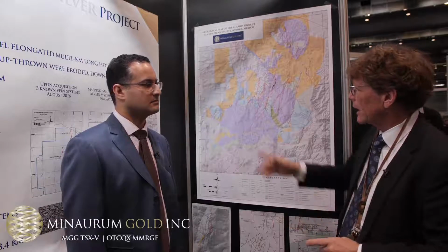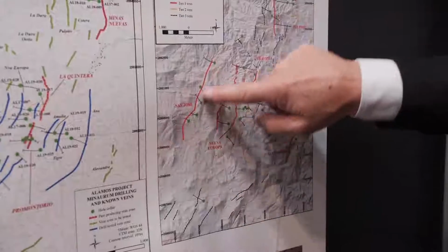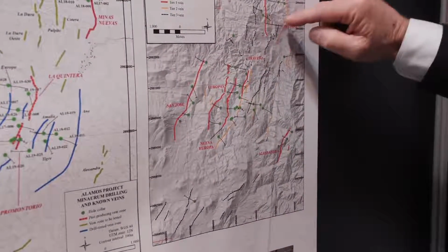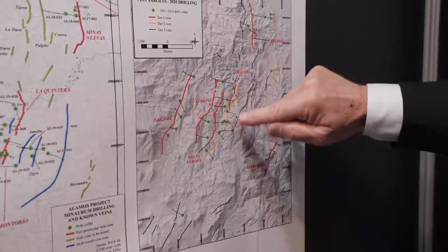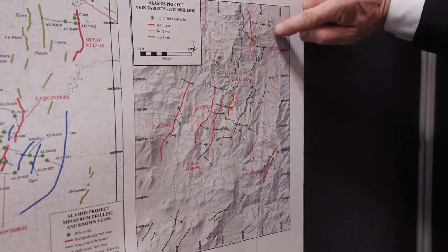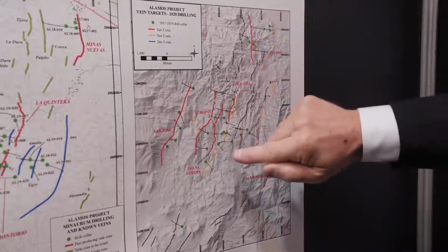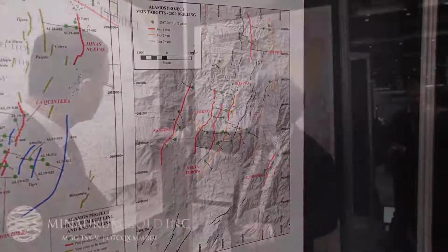They include, and I can show you on this map, priority drilling: San Jose, Europas, Nueva Europa, Pulpito, Alessandra, Travessia, Zambona, Purisima, which is up in here, and Promontorio, in the northern part of the Minas Nuevas area.